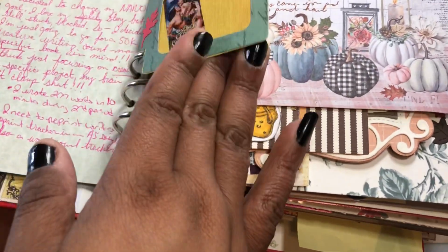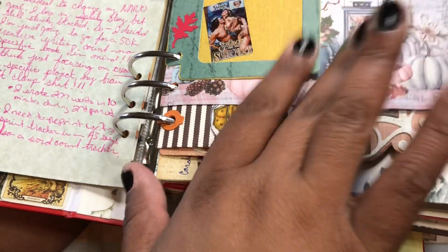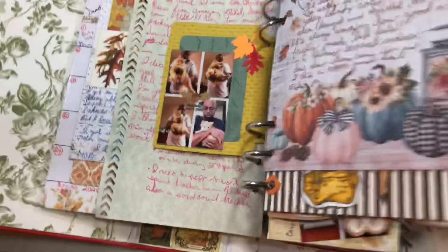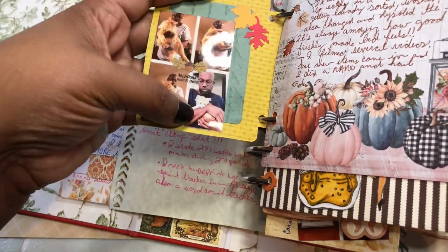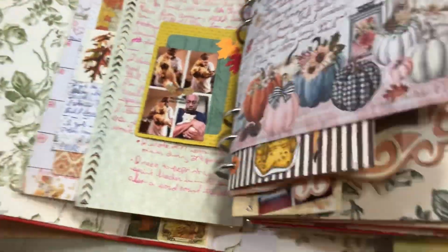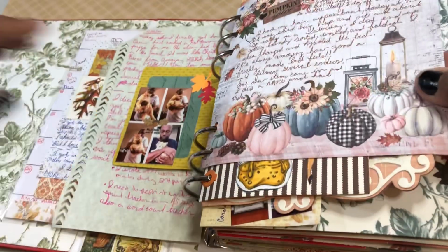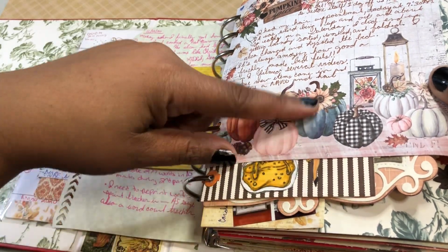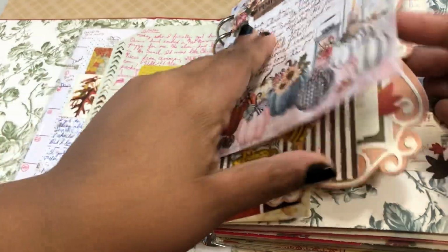This is a little piece from Elizabeth Crafts, and then Mr. Man and Baby Boy. So it's so funny because Baby Boy when he was little, now. I loved that pumpkin spice from Prima, so I loved this. I don't know, these blue pumpkins, I'm feeling it.